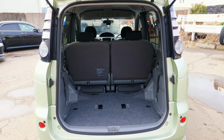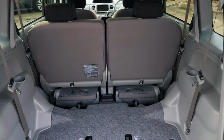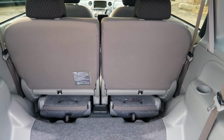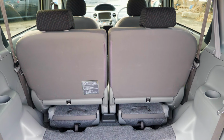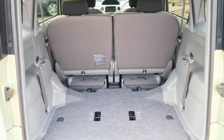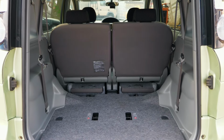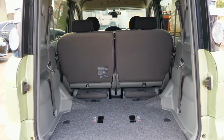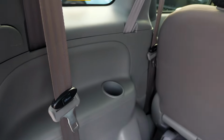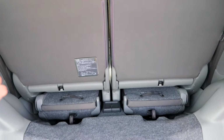And then, yeah, there's a set of seats in the back here that come out from underneath the other seats. They're just little jump seats. That's why I said it's kind of like a 2+ or a 4+2 seater. And I'll show you later on how those work. It's not super easy to do while also holding a camera, but I'll show you how it's done. So I'll come back to this. Just in the back, you get some cup holders, one on either side. And then not a lot else.